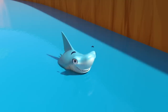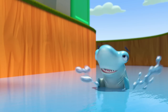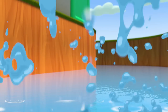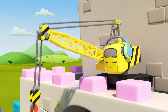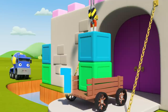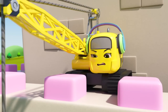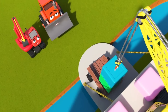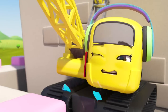Oh no, it's a scary shark. Whoops. One of the blocks has fallen into the water. Poor Dozer, it was just an accident. Now Dazey has to lift the blocks into place. 1, 2 blocks are left. They're really heavy. Careful, Dazey. Oops, they'll smash up.